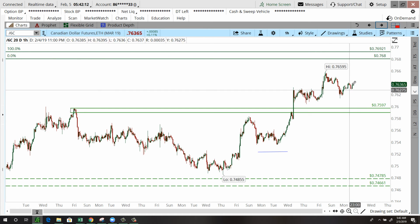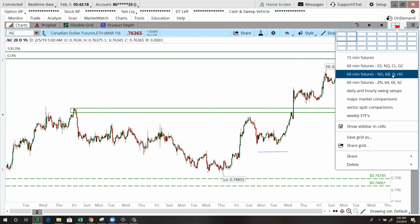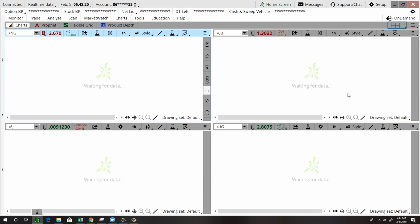And then in the Canadian dollar, we're very much like crude oil, no surprise. We're in between those two areas. Next, Great British Pound and Japanese Yen.